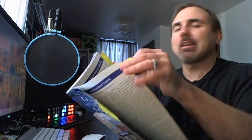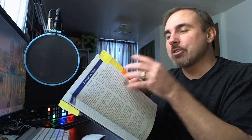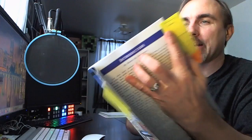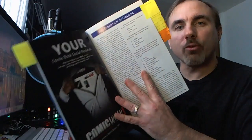Let's see, the evolution of grade. I've got a lot of tabs here because I've gone through this book several times already. Past the introduction, I put these tabs on here for my edification, so I can quickly get to a page. You see right here, I've made little chicken scratch notes, acknowledgments and intros, so I can get through this book really fast after I've read it and get back to sections that I feel are important.